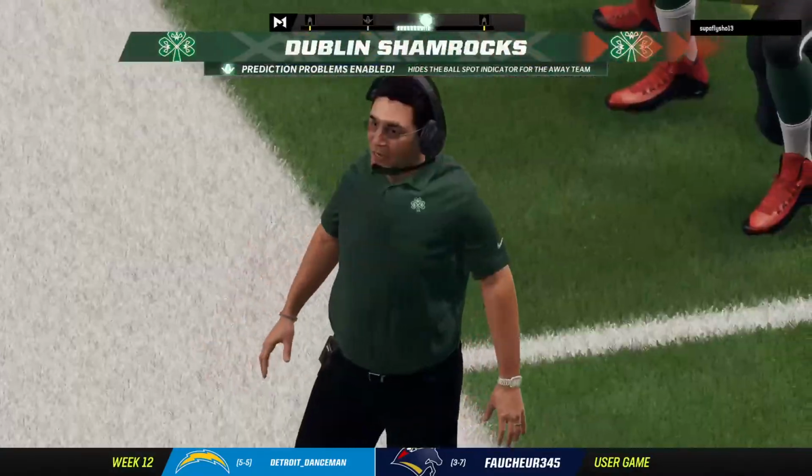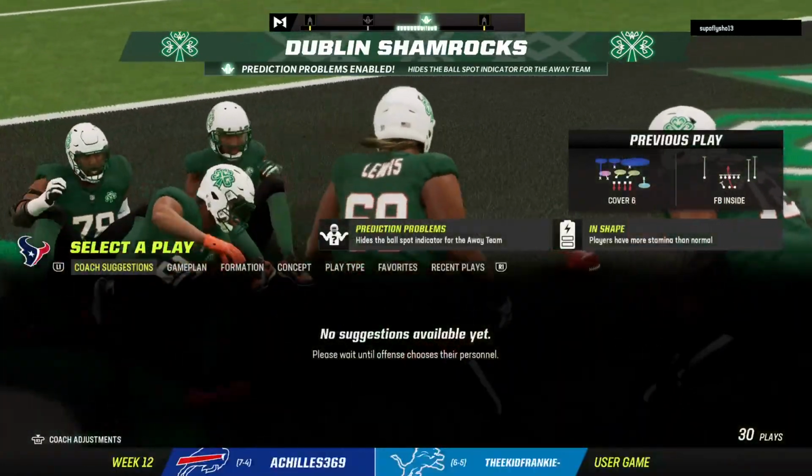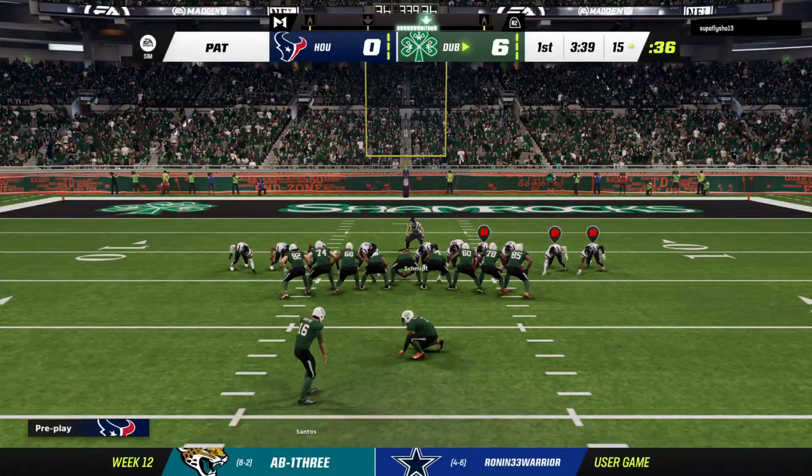And he'll take it into the end zone for a touchdown. A great effort there with his fourth rushing touchdown on the year. And the Shamrocks are on the board first here this afternoon.